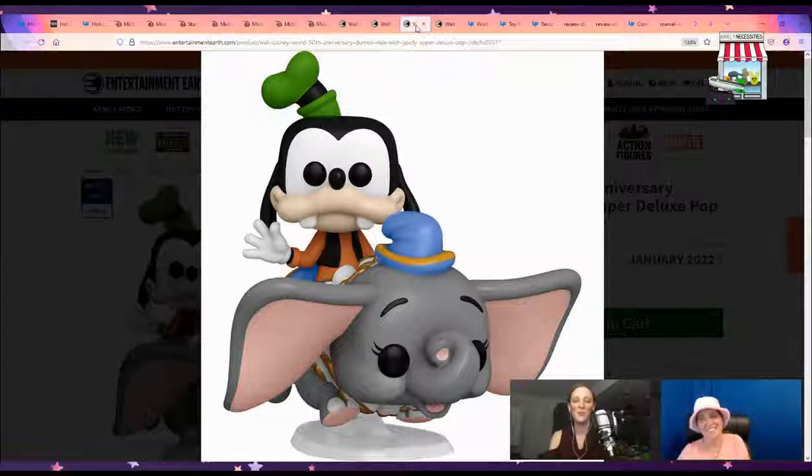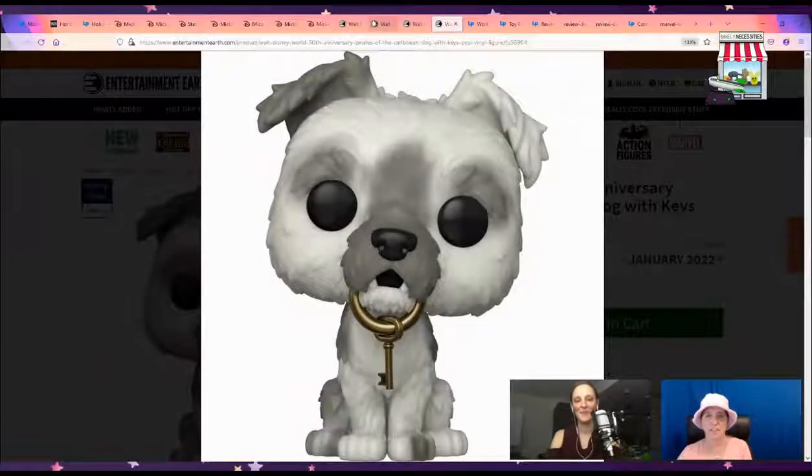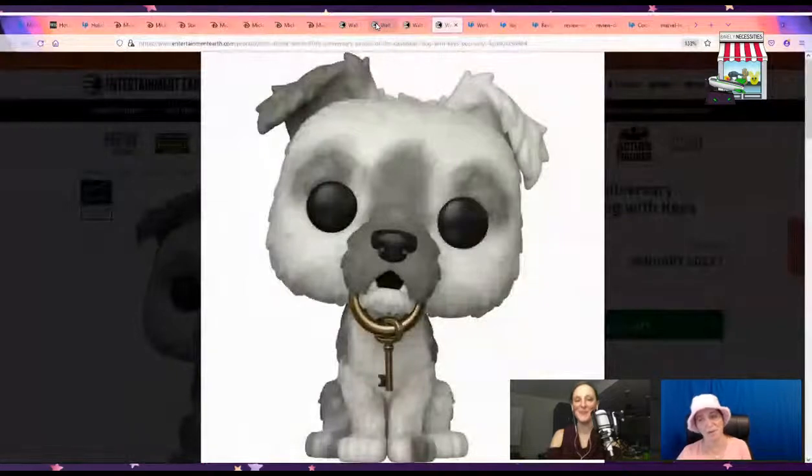So there's Goofy riding Dumbo, the flying elephant, and they've incorporated some gold into the ride vehicle because of the golden anniversary. You've got the trim of the Dumbo there with the gold, and then I love that they have a golden key hanging from the dog of Pirates of the Caribbean.